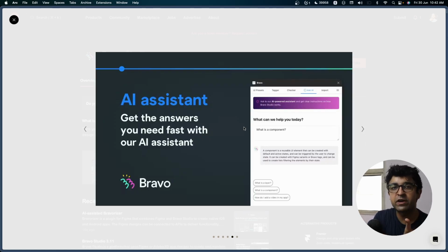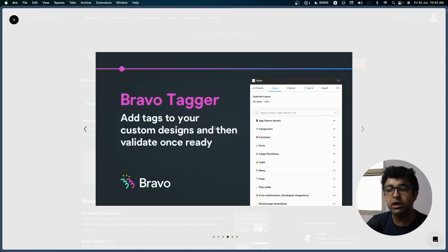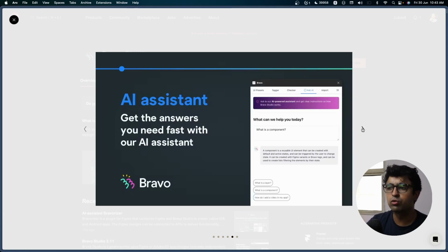You just pick up your Figma designs and it converts it into a complete app with relevant tags that Bravo can read in the form of code. And once you import it into Bravo, everything will be ready for you. You only have to add links and add a little bit of functionality, but everything else will be prepared for you. You also have something called Ask AI inside Figma.